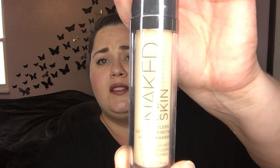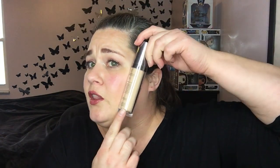Let's do foundations first. So the really true foundation, and it's so dusty, I have not used it in forever. This is the only true foundation that I own. This is the Naked Skin Weightless Ultra Definition Liquid Makeup. I got the shade 1.0, but I think it's too light for me. I need a different shade of this, especially since now I'm getting into the whole makeup thing, figuring out my skin tone and skin type. So this one is way too light for me. I thought it was my color, but it's like super yellow.